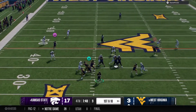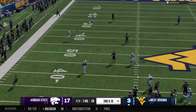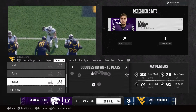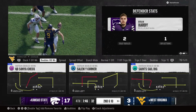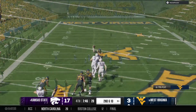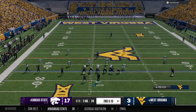Off the play fake, looking to throw. The pass rush closing in. Hit as he releases it, and the pass ball is incomplete. I think he predetermined where to go with his football. Really didn't give himself a chance to work through his progressions, locked into his primary, tried to force it in there, and it doesn't work out. Incomplete, so it's 2nd down and 10.